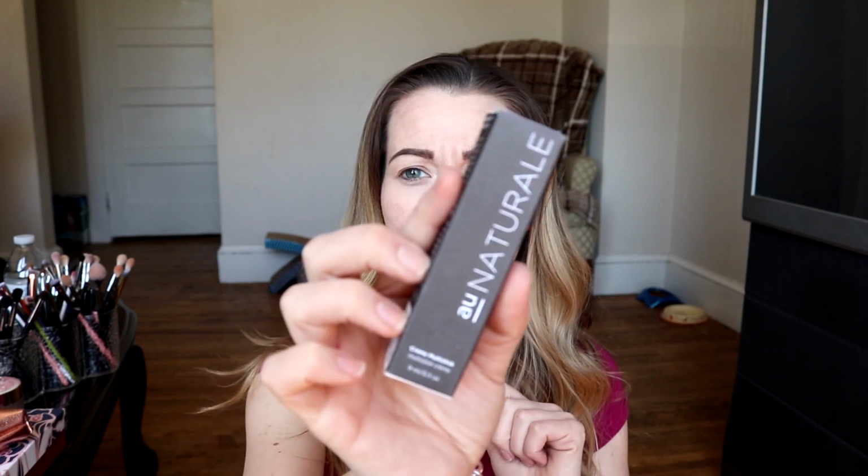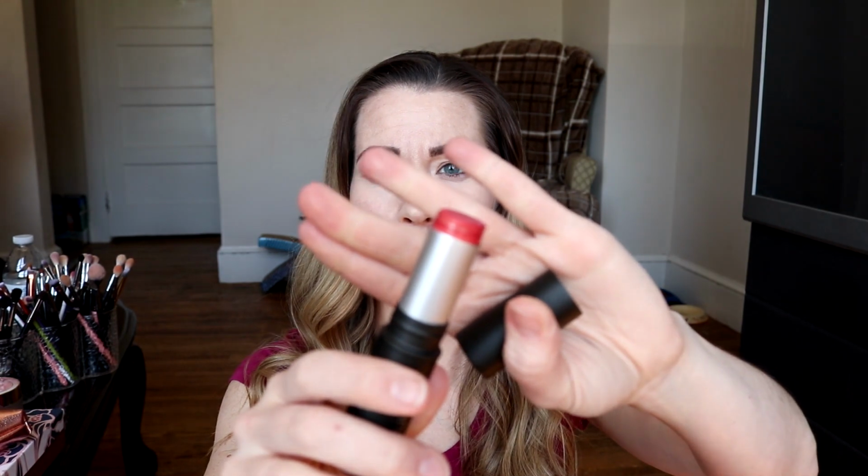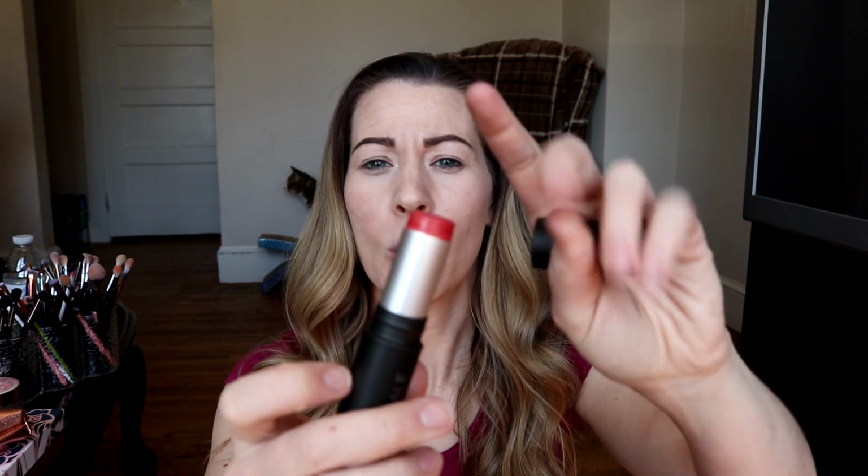All right, the next thing in this Allure box is from the brand All Natural. This is a cream multi-stick. This one is in the shade Grapefruit. So multi-stick. Oh, okie dokie then. This is like a really bright pink color. I'm guessing this is for your cheeks. Might be able to use this for lips too. Maybe I'll use that instead. Oh, that's kind of bright. We'll see. But that looks full size for sure.